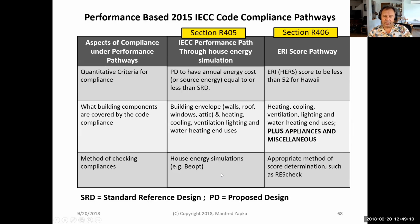So how can we check this? Either with house energy simulation software, and at the University of Hawaii we have used BOPT. It's very easy, and the best part is it's free. You can use that simulation program. The other one is the appropriate method of score determination. It is an online tool, REScheck, where we can see what the ERI score is. Again, if it's 52 or less, then we are good automatically.